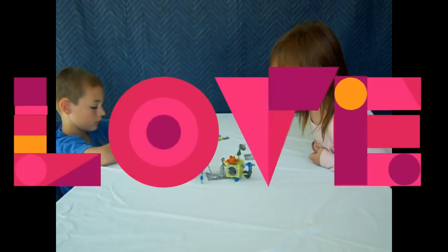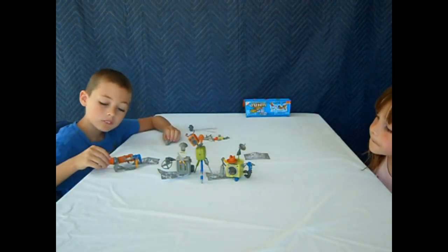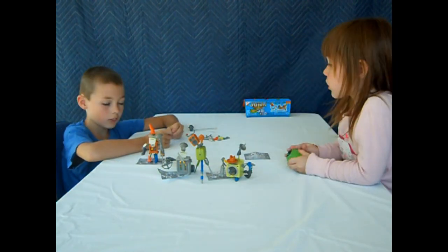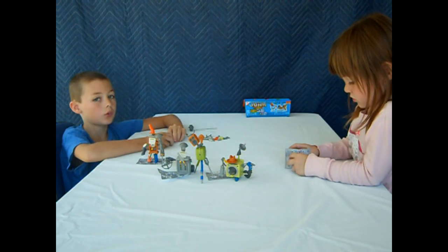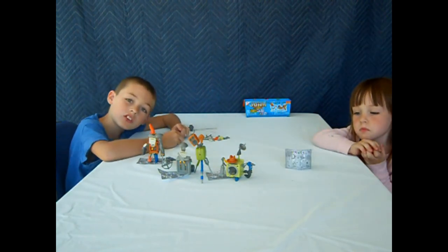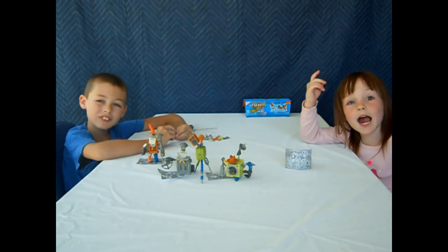I love them. JOtter Squad, these are even better than the last ones. We are glad that we got the bigger ones. The large dumpster was worth it. And if you want to check these out, these are at Target.